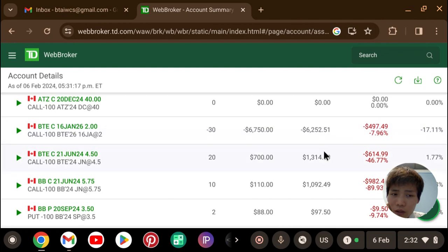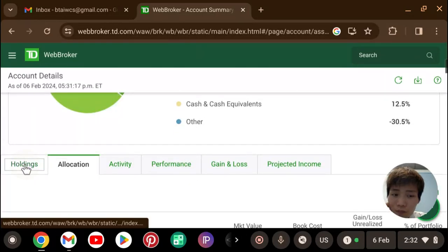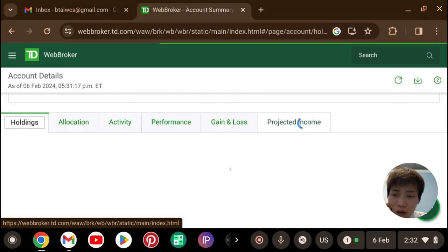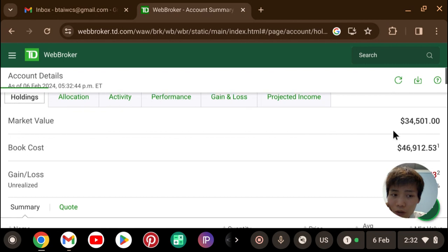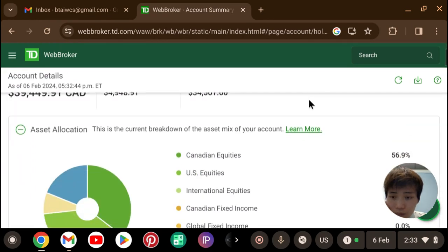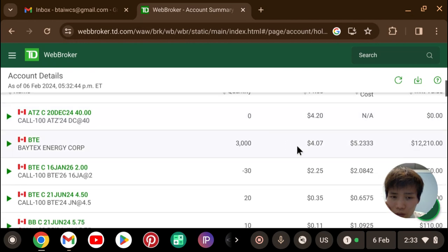BTE is still down, so it's all my options, and it's a little bit slow because it's taking a while to load, but basically book value is 46,000, market value is 34,000, so it's down 12,400. That's at least in terms of how the web broker keeps track of it, but I'll explain.